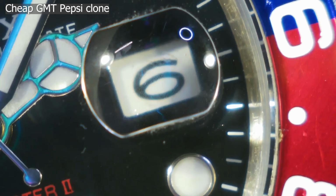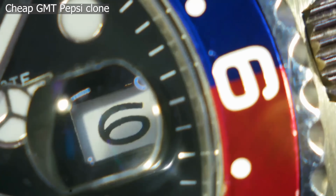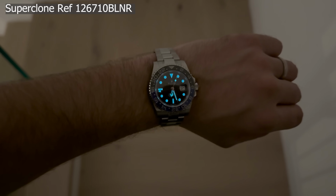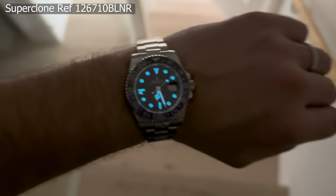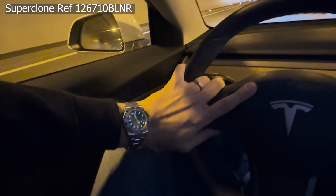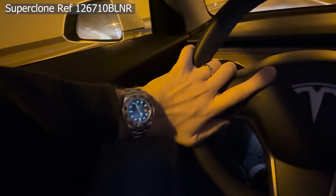Also check the font of the date dial. Usually on cheap replicas the date is not really sharp and crisp, and you can see with magnification that the numbers are not perfect. On the Superclone again the numbers are pretty sharp and crisp, so it's very hard to see. Then you can test something in the dark. The hour marks and the hands should have Superlume applied and light up really strong. To test this, you can use the flashlight of your phone and light it up for a minute and then go into the dark. It needs to be a strong and even light. Now if it's weak or not even lit up, then it's probably fake. But here again the Superclone lights up very even and it's almost impossible to see a difference in the dark.